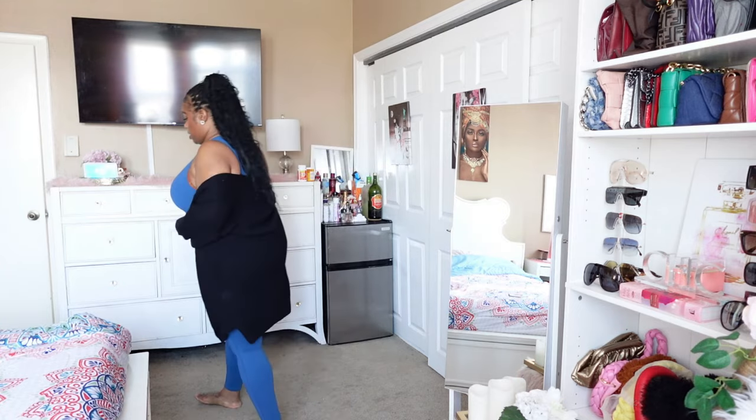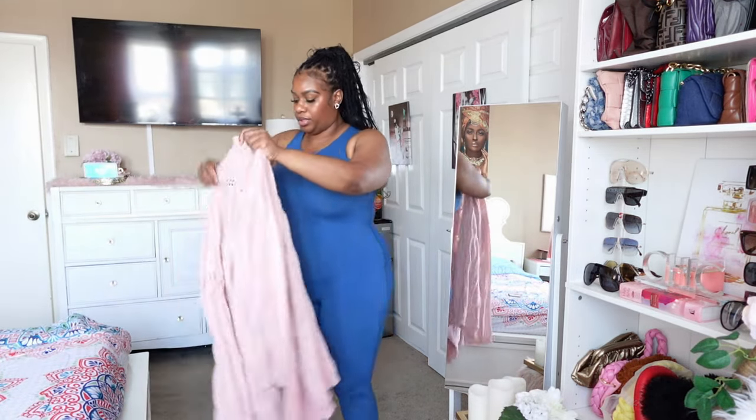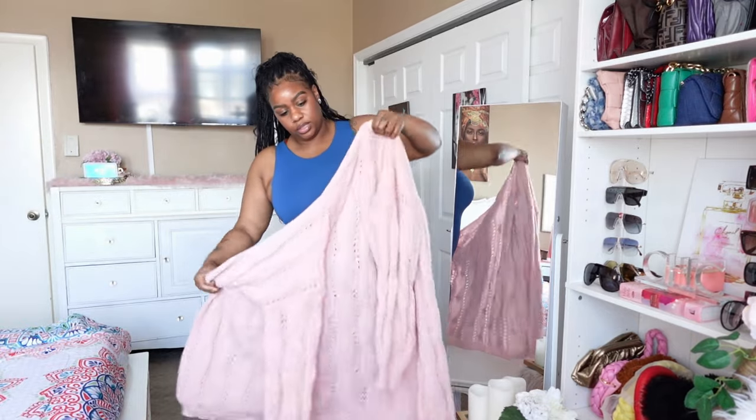And I have one more. Oh, that one was a large too. That black one. What size is this one? This one is a 2X.